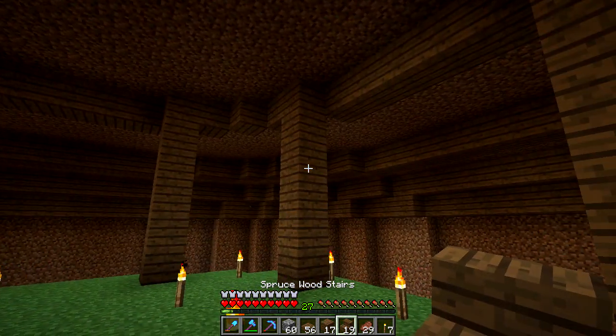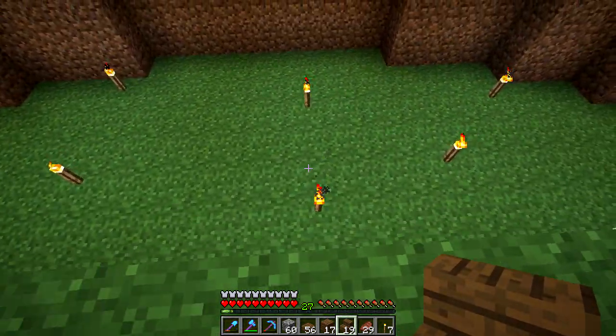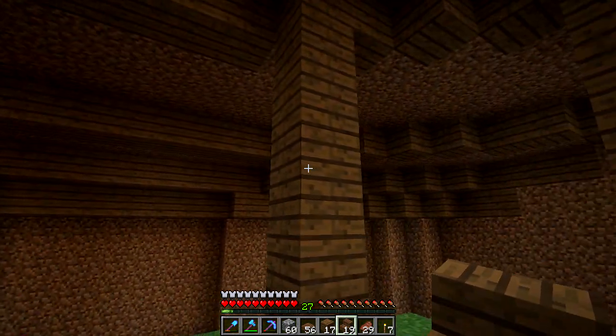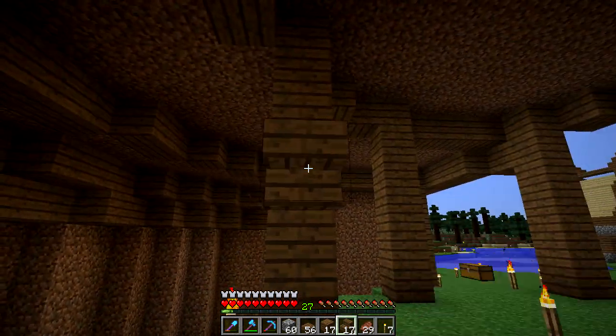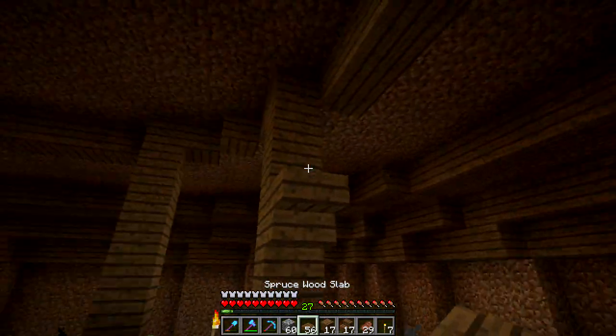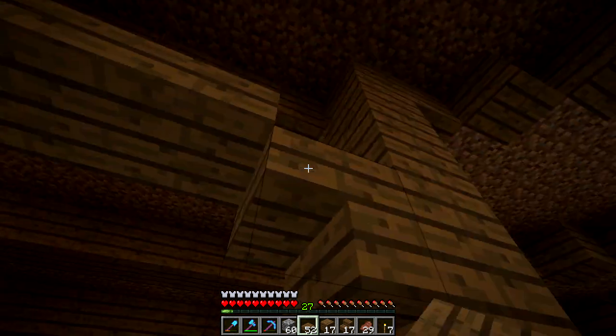I got some stairs just to get a basic outline. Now I also have to remember that I'm up off the ground a little bit, so I think I can get away with going down a little bit lower than I want. Maybe something like that. And then we got some slabs. Kind of go across like that.